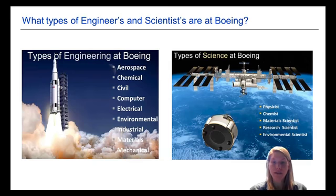So how do we make that happen? We have engineers and scientists at Boeing to help make that happen. The types of engineers at Boeing, for example, are aerospace, chemical, civil, computer, and industrial, like me. And then we have scientists like physicists, chemists, and material scientists. All of these engineers and scientists really help solve complex problems.